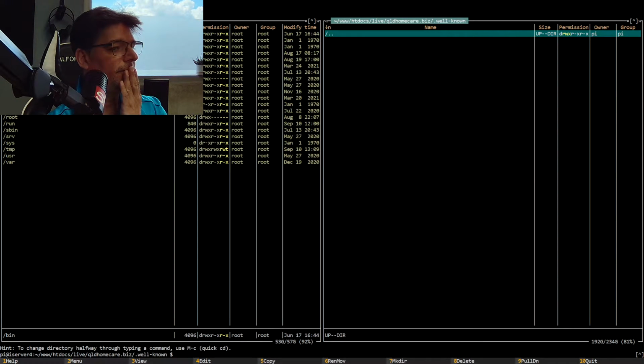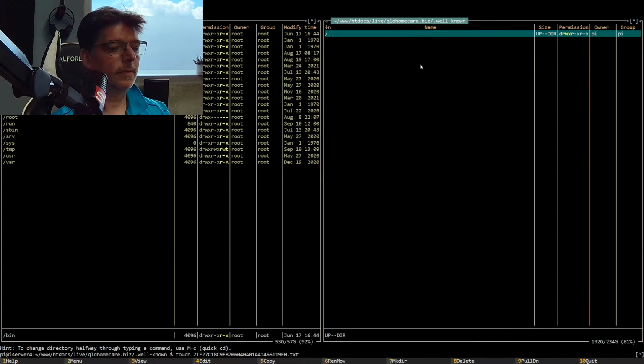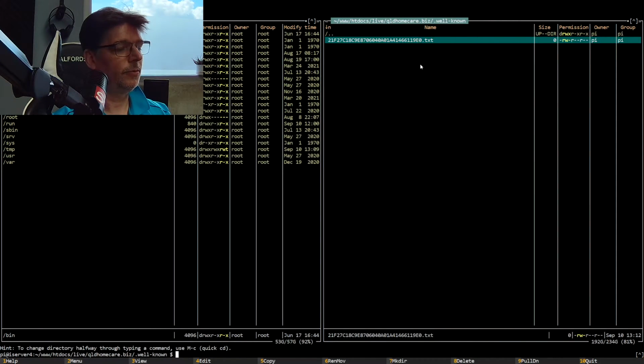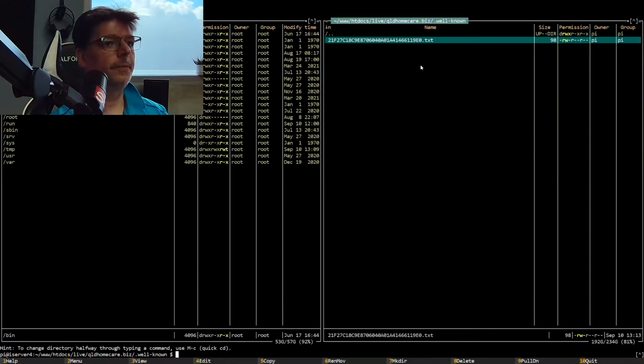Within that directory we need to put a file, and the file name is basically a bunch of numbers. So we're going to do touch and create the file. The file is created and readable, and now we can edit it. They say the content of the file should be the key, so copy that key from the content, go to the file, paste, and save. Now the file's there.